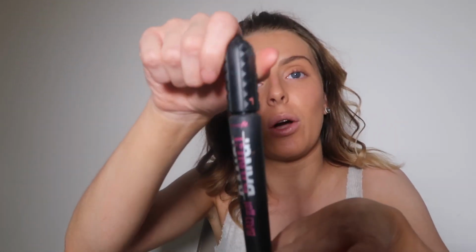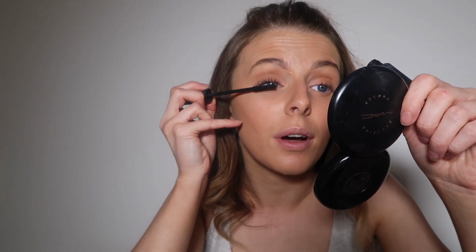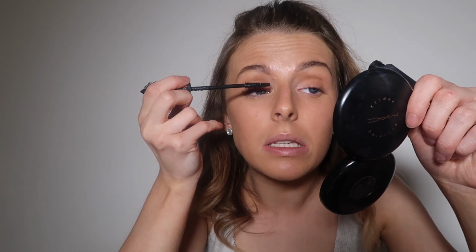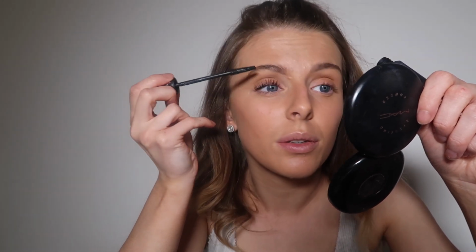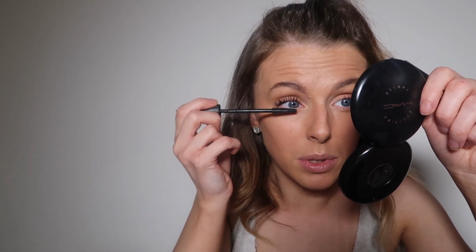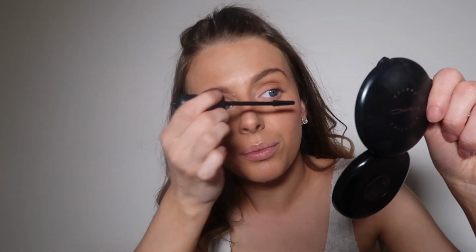Right, so then I'll use my Bad Girl mascara. This is a Benefit mascara. I'm on my last little bits of this as well. I don't know what I'm going to do when these all run out. I'll probably be able to get this online, to be honest. I don't put loads and loads of mascara on, just little bits. Especially if you use the eyelash curlers as well, you don't need a lot of mascara at all.